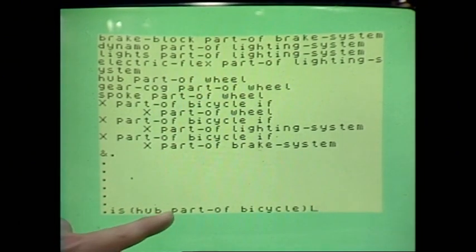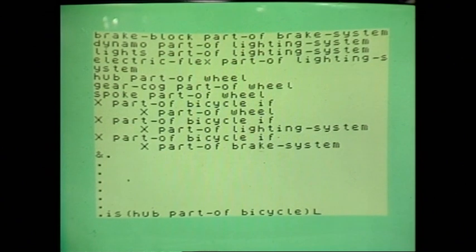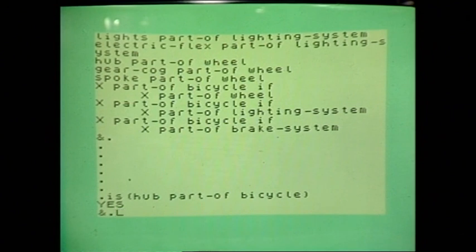And down here, I've typed in a question. Is the hub part of the bicycle? Now, I've not explicitly told the computer that it is, but I'll press enter, see what it makes of it. The machine goes away, and yes, it correctly infers from the rules I've given it. The answer is yes, a hub is part of a bicycle.